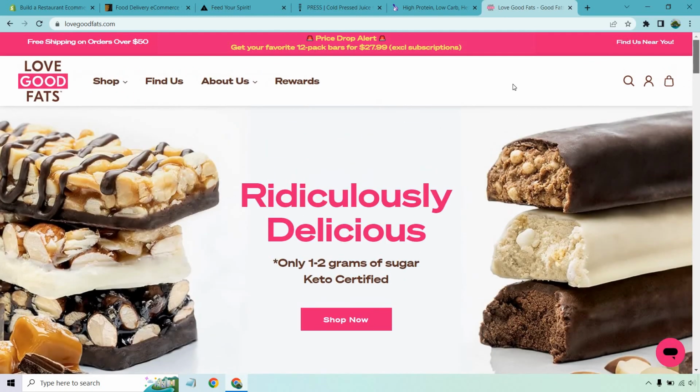Also, you'll notice a lot of them have the notification bars at the top. This is always good. Usually this is where you want to put something that's important. For example, a price drop alert. Get your favorite 12-pack bars for just $28. This is where you want to offer some type of free shipping like they have right here on orders over $50. Maybe you want to discount a new sale, a promotion, a new item. Anything that's going to get your customers or visitors' attention is what you want to put up there. Just a little tip for you when it comes to the future of e-commerce.